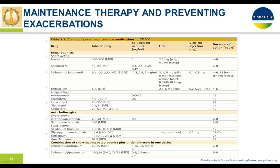So maintenance therapy and preventing exacerbations is key for good health and prolongation of maintaining pulmonary function in these patients. Of course, number one is cessation of smoking or exposure to the pollution. Correct inhaler technique is very important, to teach the patients to use their inhalers correctly. Appropriate use of bronchodilators on a regular basis and PRN basis, depending on the severity of disease. Getting vaccinated, pneumococcal vaccine, and this time of year, the flu vaccine. Pulmonary rehab has been shown to improve functionality, not pulmonary function testing, but certainly functionality with appropriate pulmonary rehabilitation.